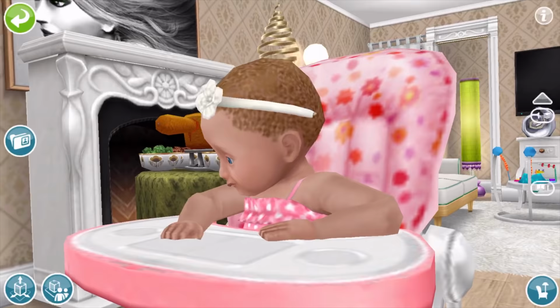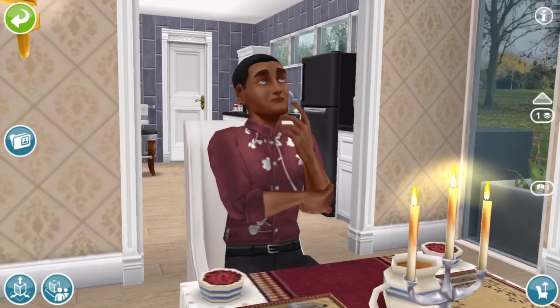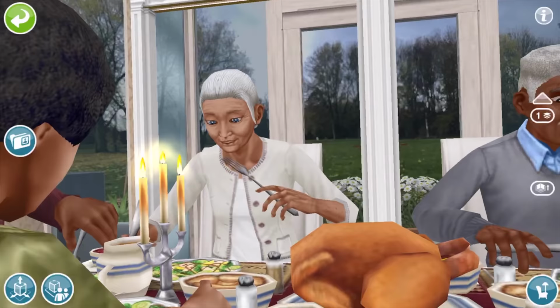So in a few minutes, after they wait for the sharing of the grace to be over, they can begin to tuck into the lovely meal that's been prepared. And I'd like to add that it was prepared by Chrissy's mum, Susan over here. And this is Jeffrey's dad. His name is James, and they're having a wonderful time.